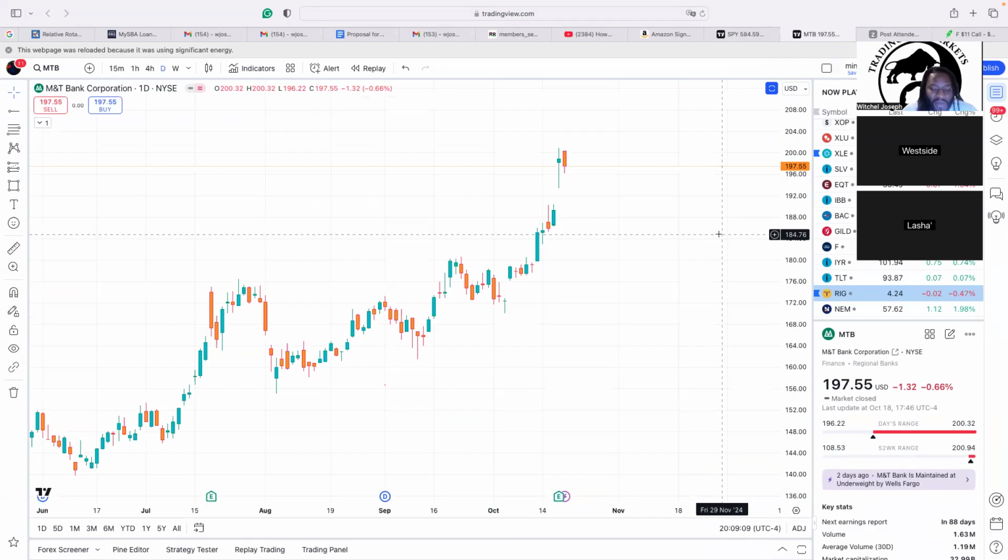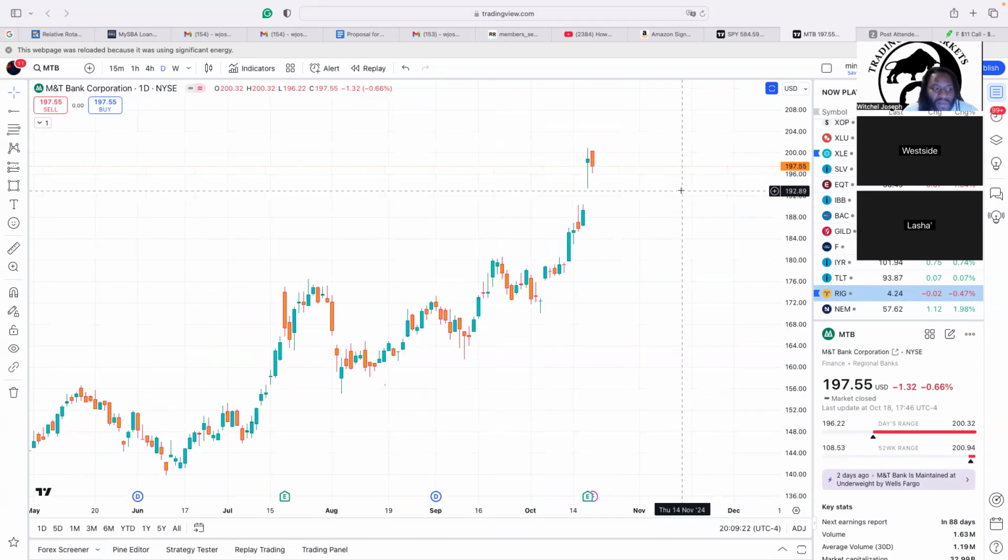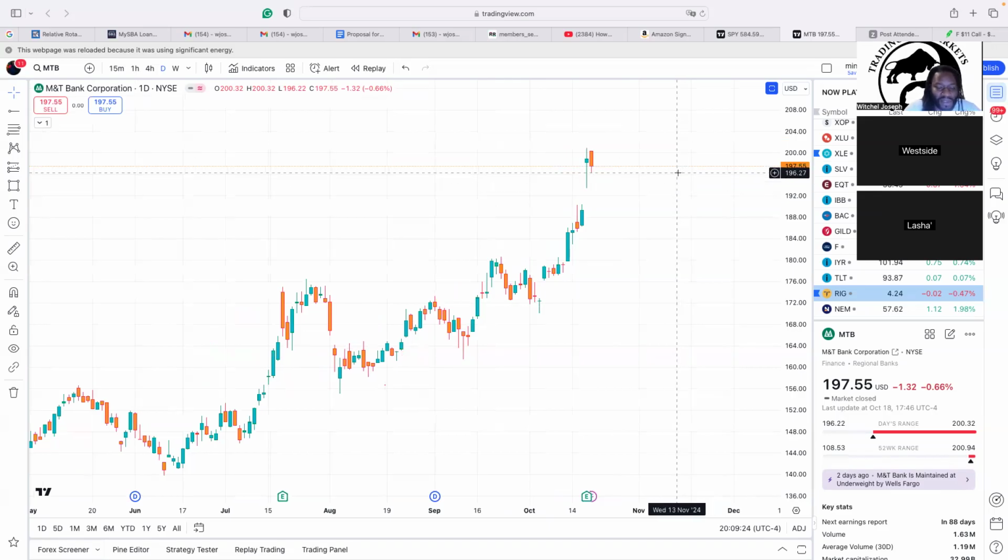So even though the rotation has shown me that it's starting to get rotated out of, it's not strong enough for me to go in yet for the downside. It would have to show some weakness. This is not what weakness looks like. You understand? No, no, I get that.